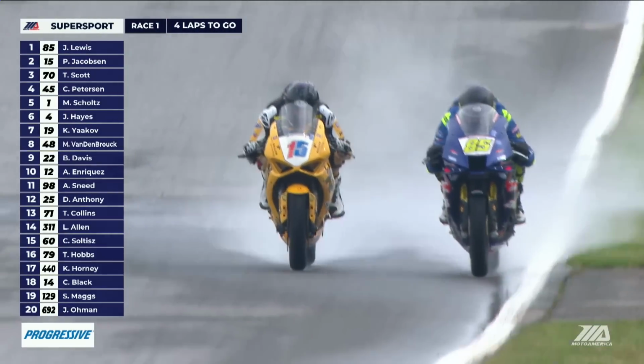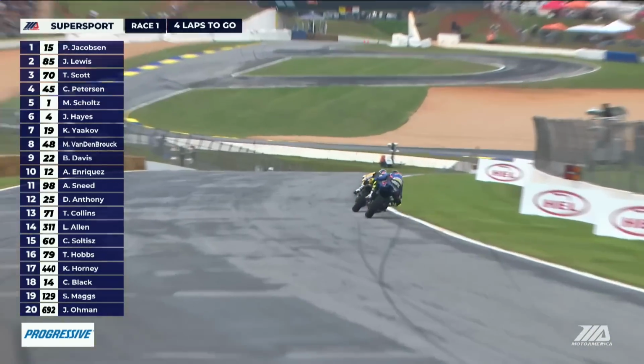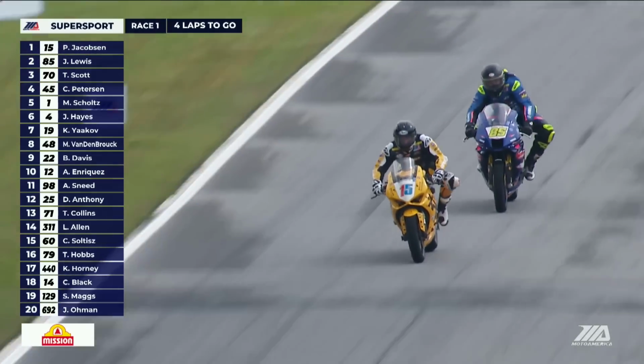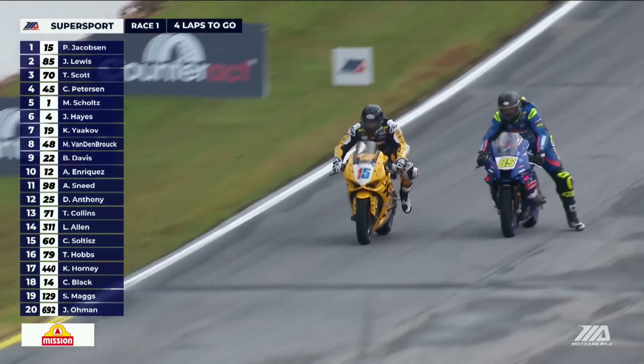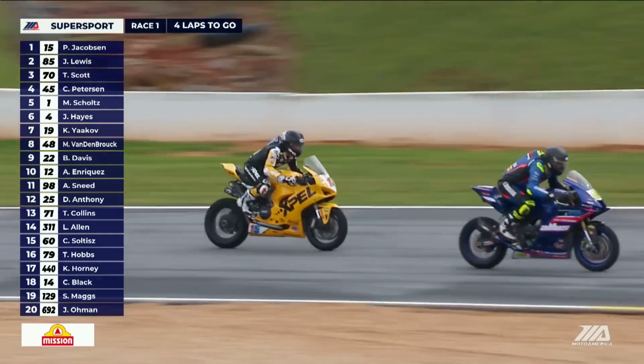He pulls out. Side by side they go. Jake goes through the puddle again to try to cool those tires. But we have a lead change as PJ Jacobsen now takes over the spot. We're going to see how Jake Lewis is going to be down into 10. Very aggressive. He slows his Yamaha down, he gets it turned, and he retakes the lead.